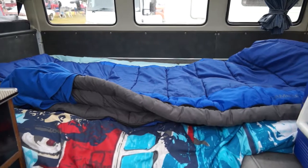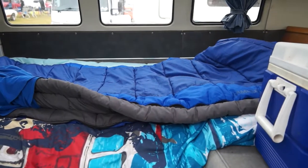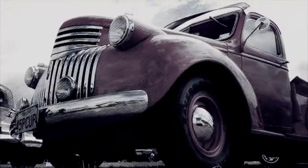I feel a little bit bad filming around inside John's van. I mean, I'm filming inside his bedroom. But that's what I love about these vehicles. They are just so versatile.